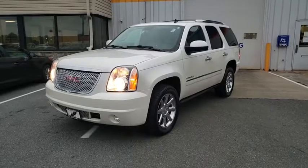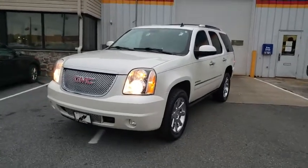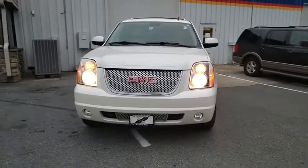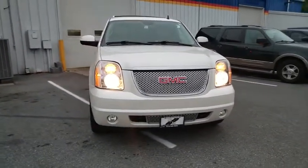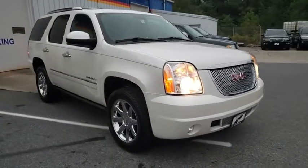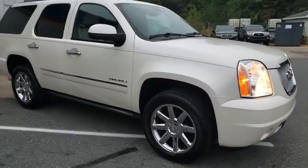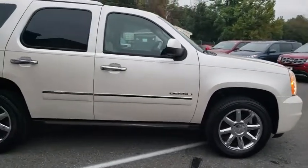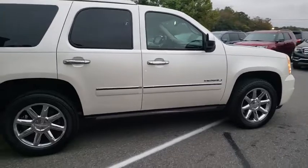Come test drive the 2012 GMC Yukon. Peace of mind comes standard with GMC's powertrain warranty and Yukon's 5-star frontal crash test rating. Boasting a Vortec engine with active fuel management, flex fuel, Yukon is agile and capable. This vehicle has less than 75,000 miles.